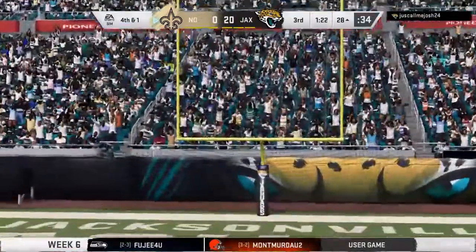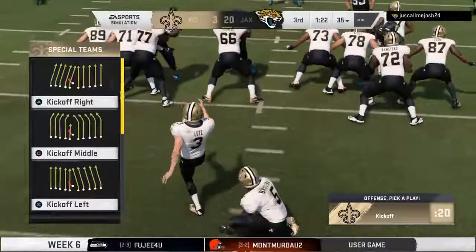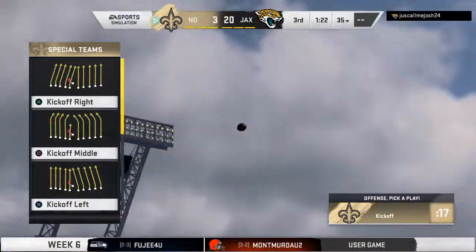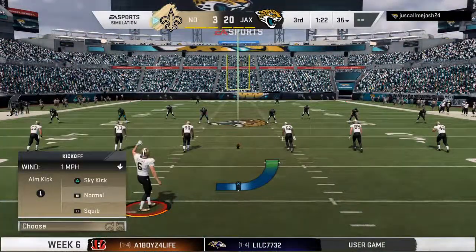And this will split the uprights. It's right down the middle. And high fives for that one as that drive ends in 3. So he missed that field goal earlier, but he says not this time. Able to knock it through, give his guys 3.